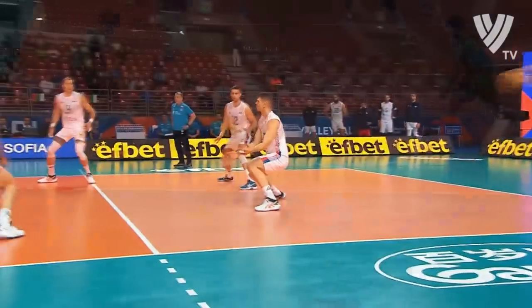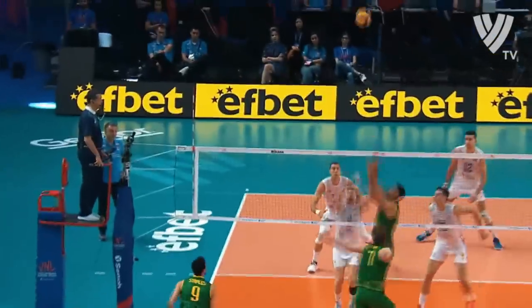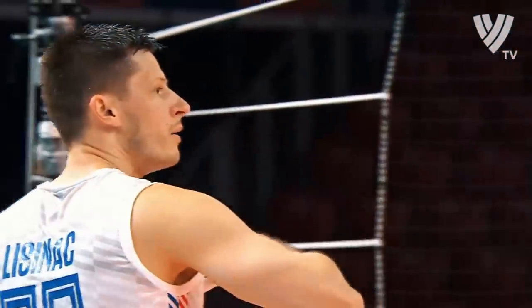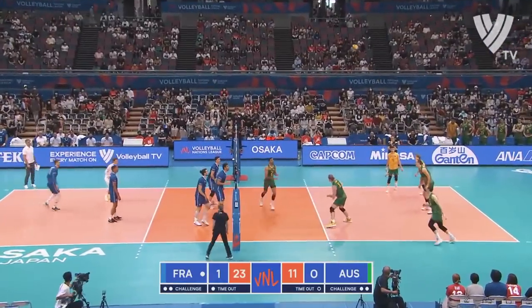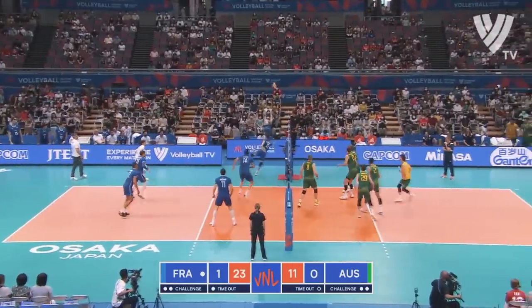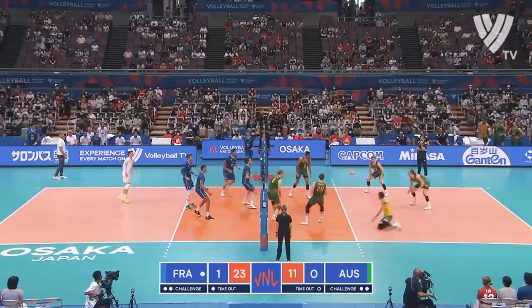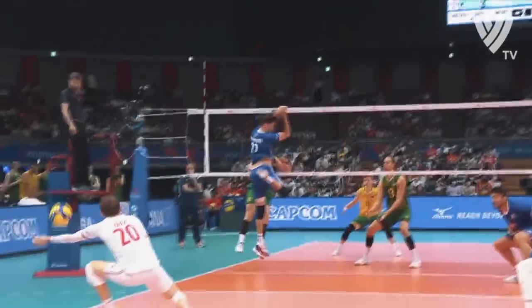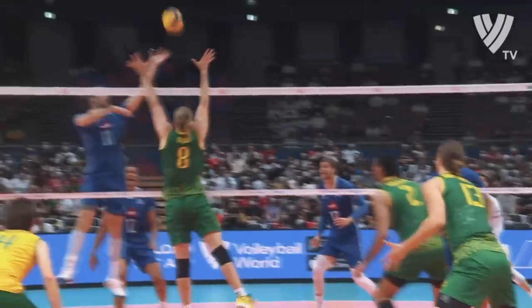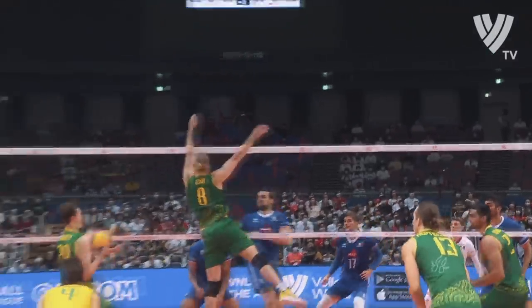Arshdeep Dosanjh over the shoulder for Weir. That is... Are you kidding me, Arshdeep? Excellent play from France. What a wonderful pickup from Diaz, and a great recovery from De Rouillon.